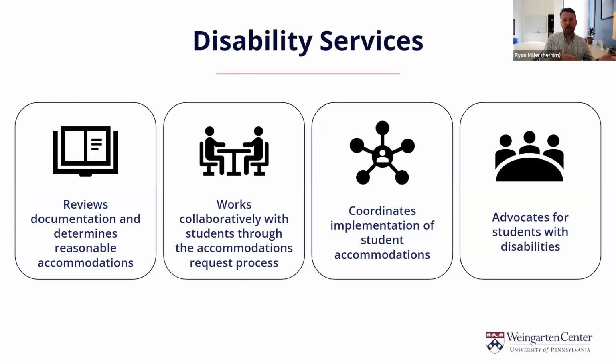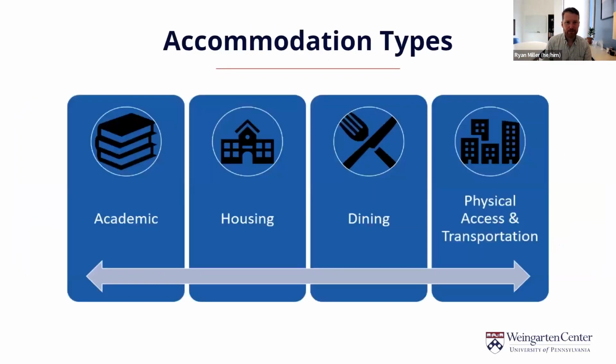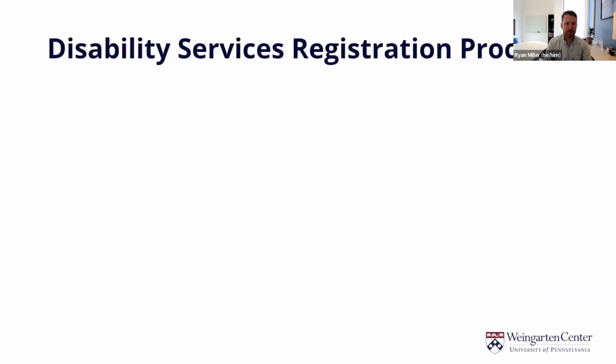They could be academic accommodations. They could be something related to housing, transportation, or dining. They collaborate with students, faculty, and other campus partners to implement those accommodations, and they advocate for students with disabilities. So again, you can see the range of accommodation types, to make sure that there's an equal playing field and that all students have full access to their Penn experience.